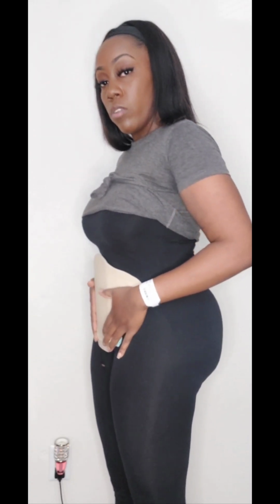What the rag is going to do is give it an extra push. It's going to push it in more, because this board is only going to go so far, because you've got your hip bone, your pelvis bone, and you've got that bone right here, and that bone right here, which kind of meets this.